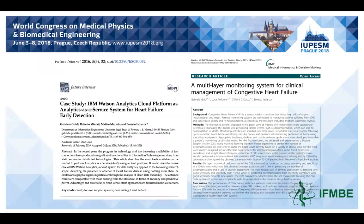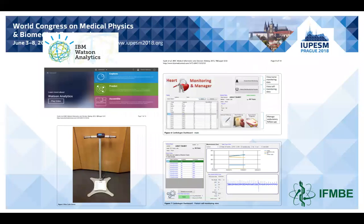We've been using IBM Watson Analytics to understand if with machine learning and smart analytics, we could be able to improve the overall process of managing this chronic, very, very tough and costly pathology. So we had a few more examples.